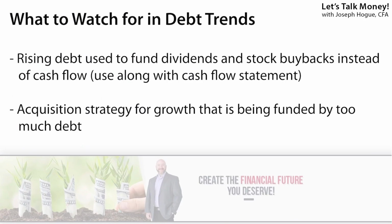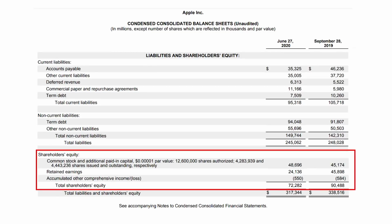For example, the company may be a star dividend payer and buying back its own shares, but is it doing it by issuing more debt or from genuinely rising operational cash flow? Is it putting the future at risk by acquiring every company in sight and just financing the purchase? Now, this last section here, before we get to that analysis, the shareholders' equity. And again, this is just what's left over of the assets after subtracting everything the company owes. How much of those assets do shareholders actually own?